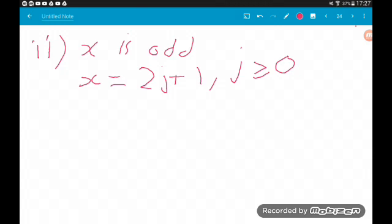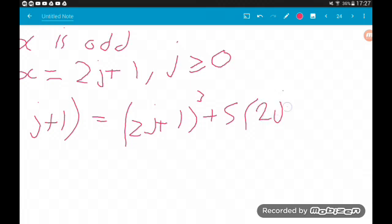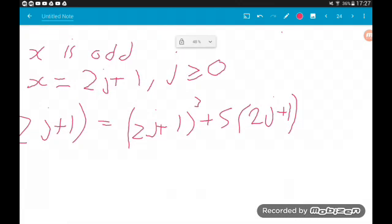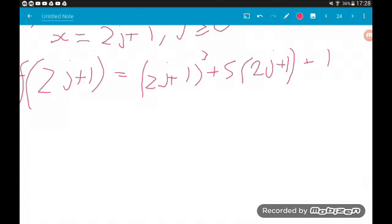Okay, so whatever j is, then 2j plus 1 is going to be odd. So what we need to do now is find f of 2j plus 1, which is going to be a little bit muckier than what we did up above. So we're going to get 2j plus 1 cubed plus 5 lots of 2j plus 1, and then we've got a plus 1 on the end. So we need to expand 2j plus 1 cubed.